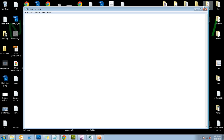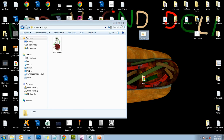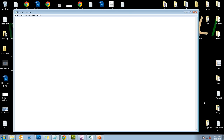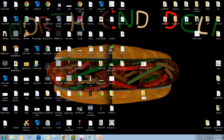All these things again. You want to make a folder called root. Eventually, if you have multiple websites and you're naming them, you can always just put them in folders and have them as subfolders. So I'm going to delete my root folder just so I can go step by step with you guys. So I have my blank Notepad file. I'm going to right click on my desktop, make a new folder, and just title it root.